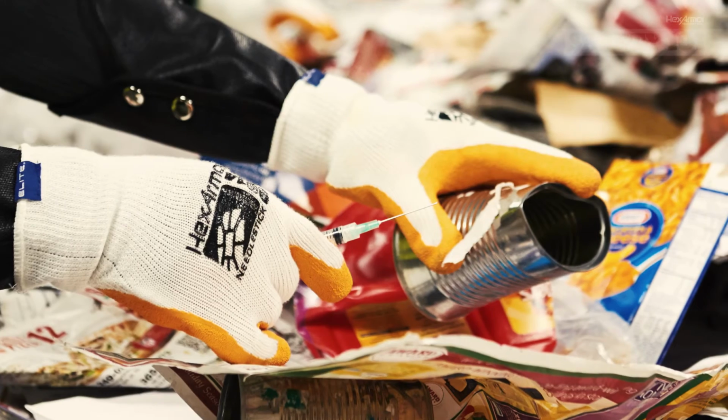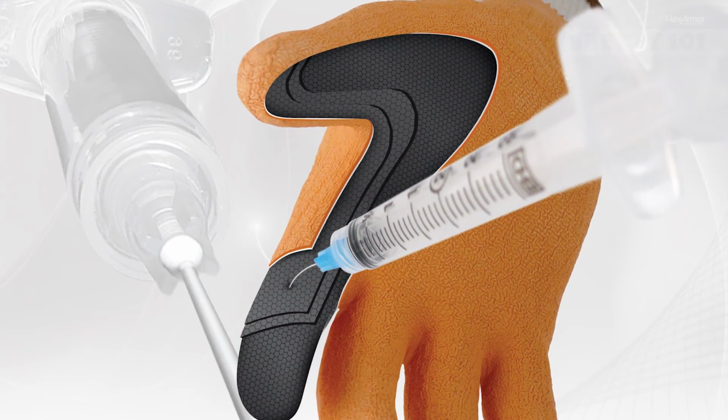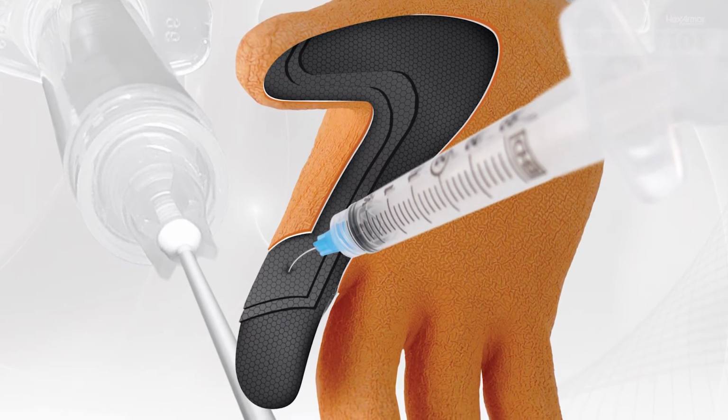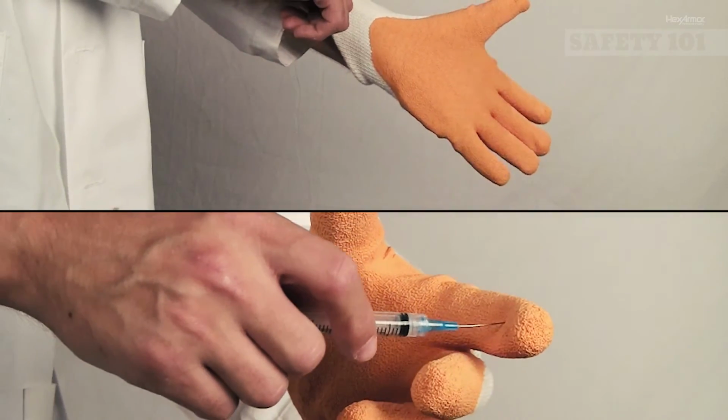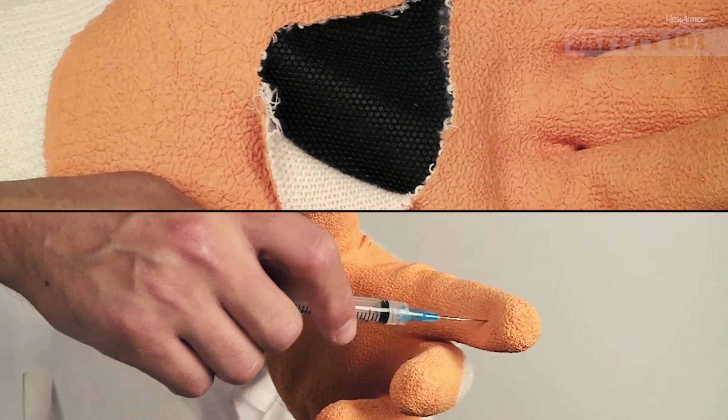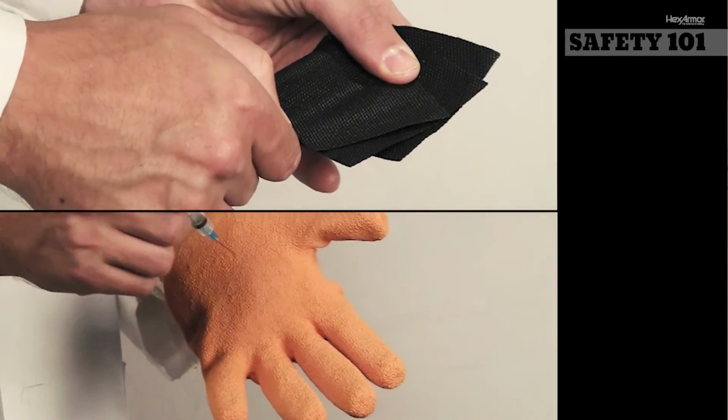This glove is used in the recycling industry where needle stick injuries are prevalent. We utilize 3 layers of our needle-resistant material in this glove, and the results are phenomenal. To date, EN 388 and ANSI ISEA 105 standards don't offer or recognize any needle stick testing.